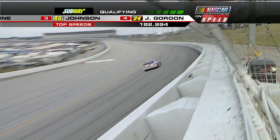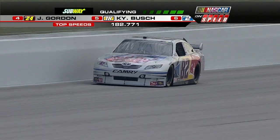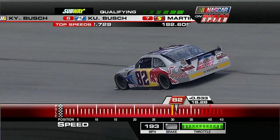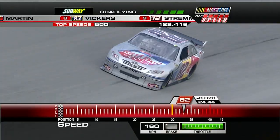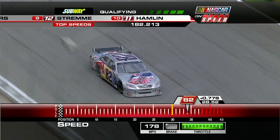Scott Speed ends up 30th quickest at a 30.77. That is faster than Tony Raines. I'm sure as long as they get in the show, they'll be happy, but I think as far as being 8th quickest in the earlier practice, they won't be real happy with the speed they just ran.